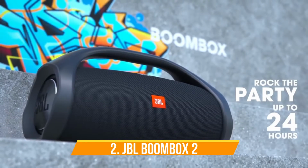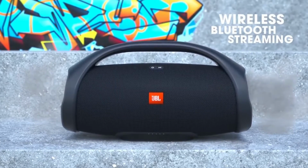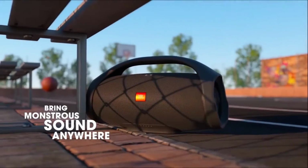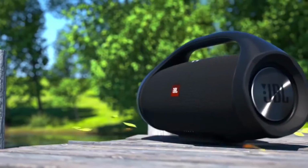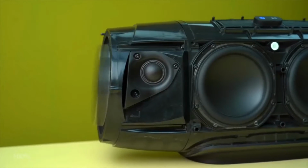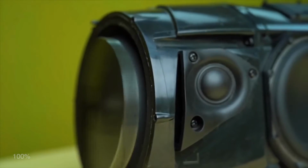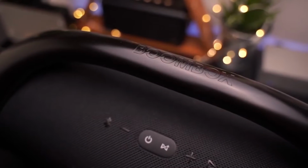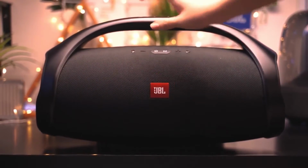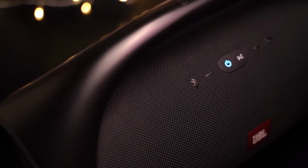JBL Boombox 2, portable Bluetooth speaker, powerful sound and monstrous bass, IPX7 waterproof, 24 hours of playtime, power bank. JBL Boombox 2 portable Bluetooth speaker brings it with monstrous bass, bold design and an incredible 24 hours of playtime. IPX7 fully waterproof and portable, this powerful speaker pumps out massive sound all day and all night. With JBL Party Boost, you can connect other JBL Party Boost compatible speakers to turn the party up. JBL Boombox 2 keeps your friends dancing, and its built-in power bank keeps your device charged.